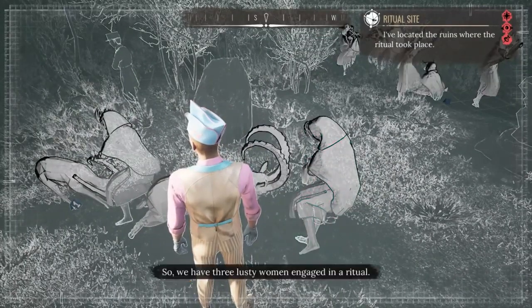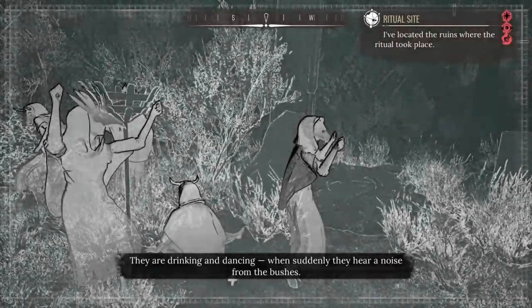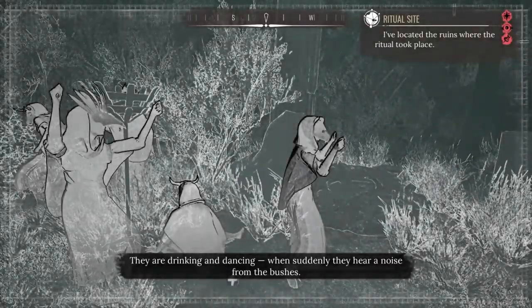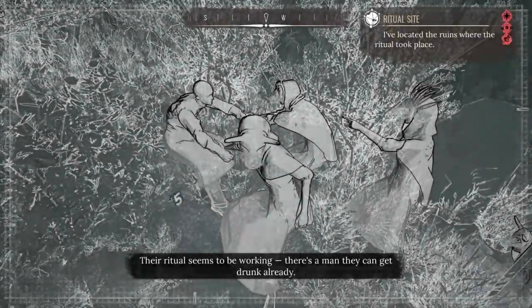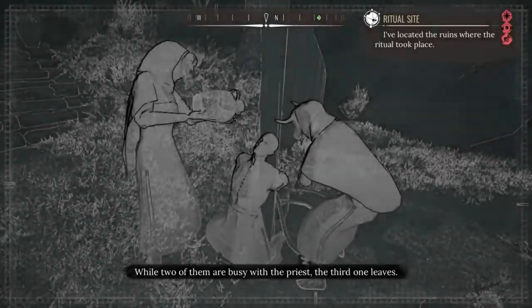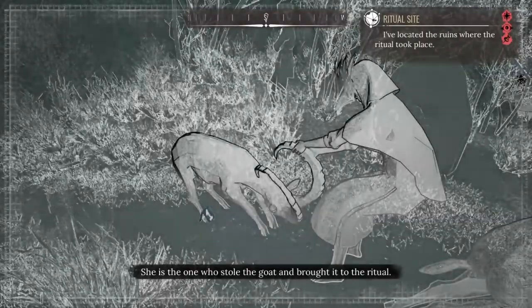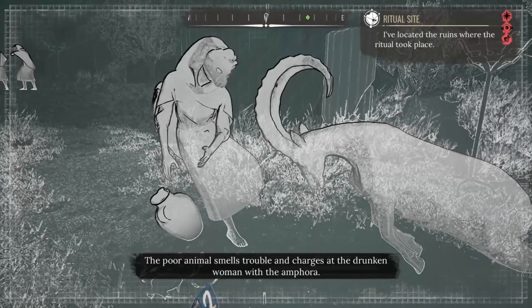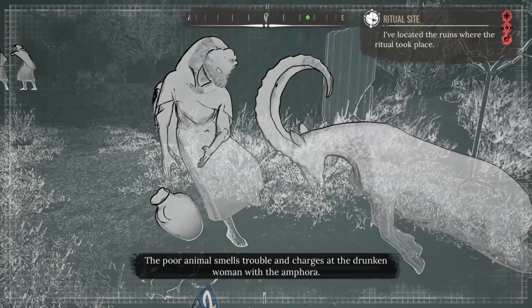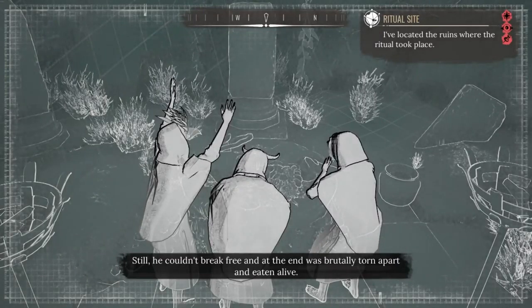So, we have 3 lusty women engaged in a ritual. They're drinking and dancing when suddenly they hear a noise from the bushes. Their ritual seems to be working. There's a man they can get drunk already. While 2 of them are busy with the priest, the 3rd one leaves. She is the one who stole the goat and brought it to the ritual. The poor animal smells trouble and charges at the drunken woman with the amphora. Still, he couldn't break free, and at the end was brutally torn apart and eaten alive.